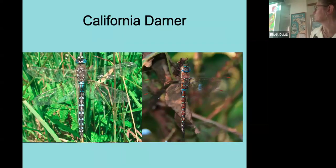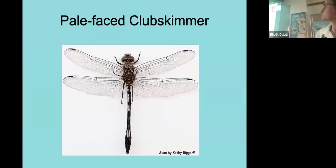And here's the California darner. You can see it looks a lot like the blue-eyed darner. The face is lighter, and it's just not the same kind of bright blue, but when they're flying, it can be hard to tell.